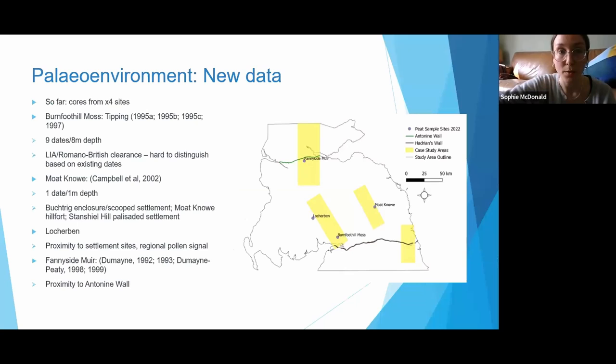So far, we've got cores from 4 sites. We're trying to keep those within the narrow case study areas rather than the broad study area as much as we can, although obviously it does depend on whether there is a suitable site for that.